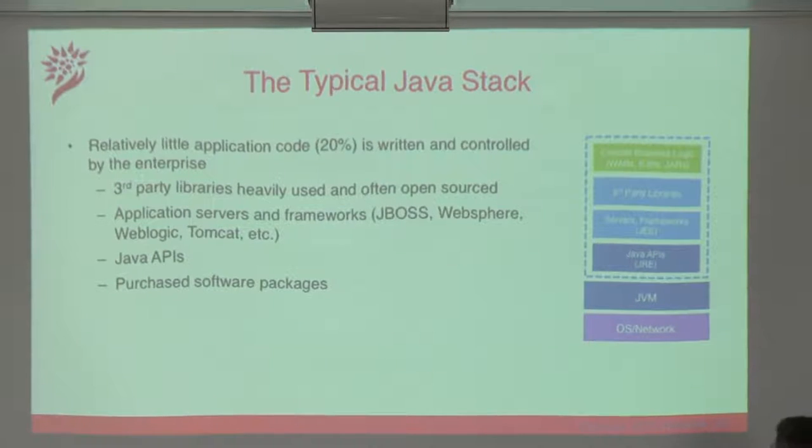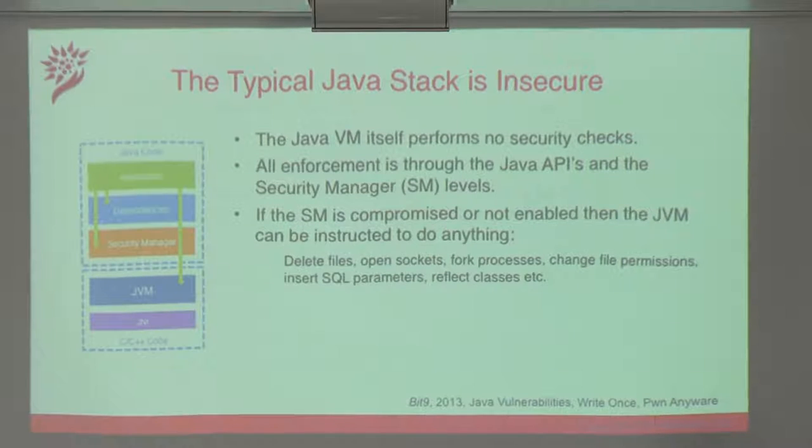If you look at the typical stack, you've got the operating system at the bottom, in this case, the Java virtual machine, and then you've got all this stuff above. Now, notice there's all kinds of things between the actual business logic and the virtual machine. Obviously, there's the Java APIs, there's the frameworks, and there's a lot of third-party libraries and open-source code. You'll find the quote there that Nigel pulled was, you know, 20% of the code might be homebrewed, the rest of it is all pulled in from somewhere else. So there's a lot of open source third-party stuff in there as well. So there's a whole pile of things where the vulnerabilities can be found.